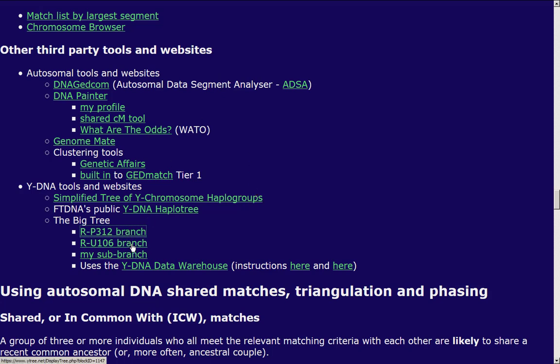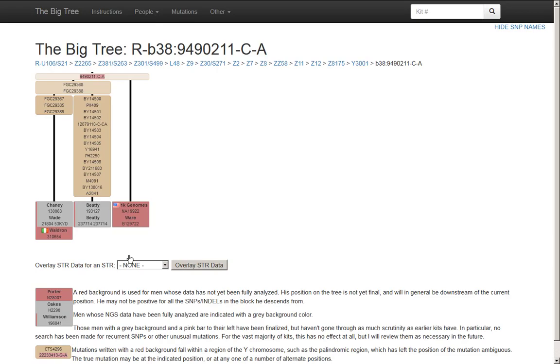I belong to this U106 branch, which is kind of a shadow branch. You can't get to it from the main website. Here's my tiny little sub-branch. I'm the only Waldron. I have no Y chromosome match who has the surname Waldron. These matches probably have a most recent common male line ancestor with me before the use of surnames at all. I don't think Wade is a variant of Waldron. Maybe it is. Cheney certainly isn't.